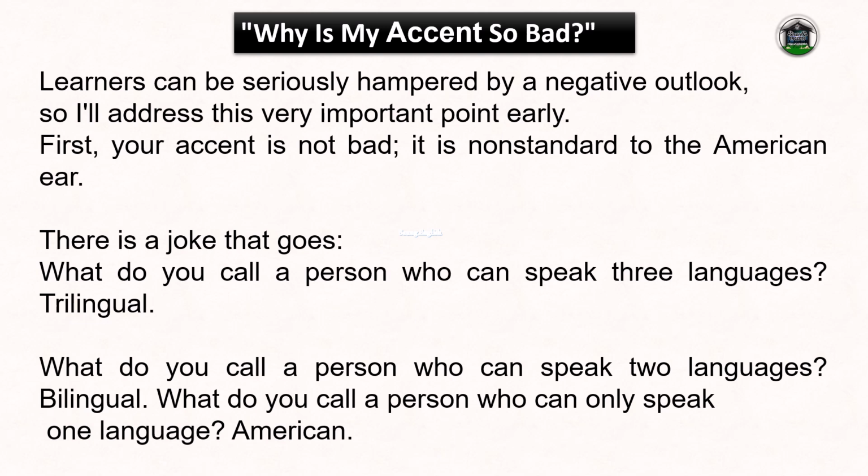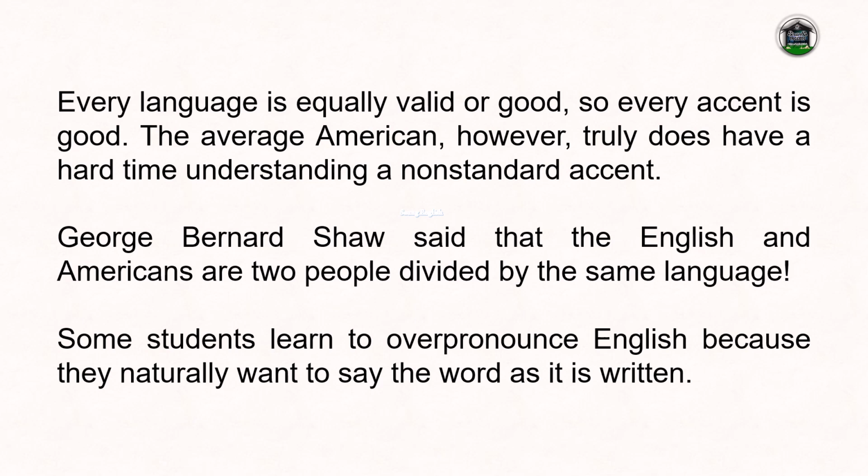There's a joke that goes, what do you call a person who can speak 3 languages? Trilingual. What do you call a person who can speak only 2 languages? Bilingual. What do you call a person who can only speak 1 language? American. Every language is equally valid or good, so every accent is good. The average American, however, truly does have a hard time understanding a non-standard accent.